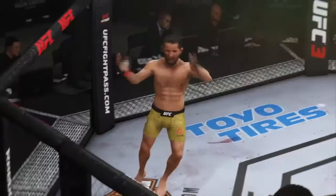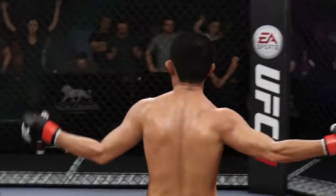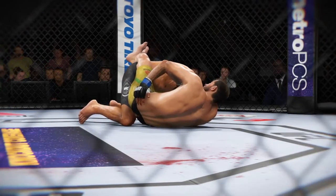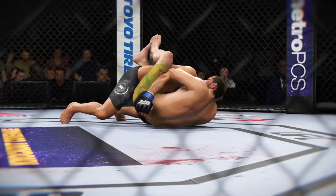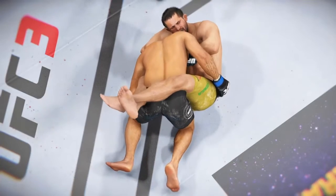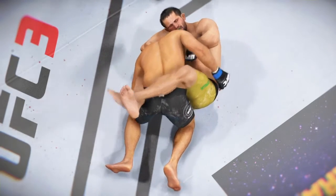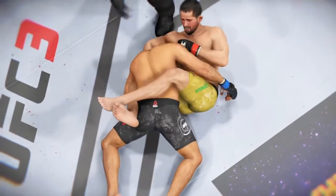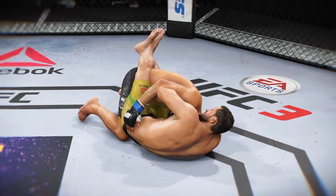Got caught in the choke, and didn't have the time to tap. Yeah, that's about as good as it gets with that choke. And if you're not willing to tap out, as he was not, then you're going to go to sleep. And that's exactly what happened. A beautiful setup and even better technique to get the finish to put him out cold. And so let's look at it again from another angle. He doesn't even get a chance to tap. And it's over before he even gets a chance to tap.